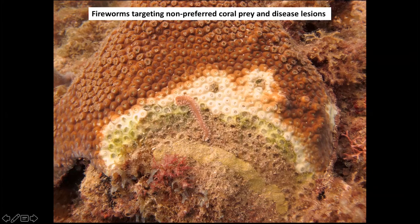So we do wonder if this fireworm might be spreading this disease within a reef. Is it feeding on this diseased lesion and then going to a healthy colony and feeding on that, and the disease being transferred through its mouth parts? I don't know, but it's something that we need to look at.